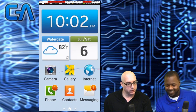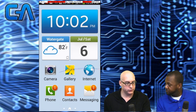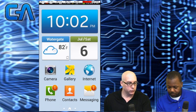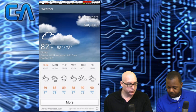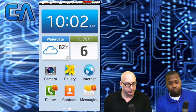This one right here, you've got your time, which is enlarged. It's easy contrast, so you're able to see it. For weather, it'll bring up a weather icon, and you can get deeper and deeper into it just by clicking. Anytime you need to go back after that, just hit the home key, and it's going to bring you right back to where you were before. That's the button at the bottom.